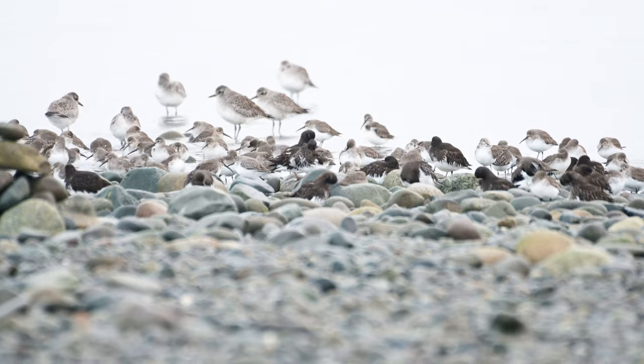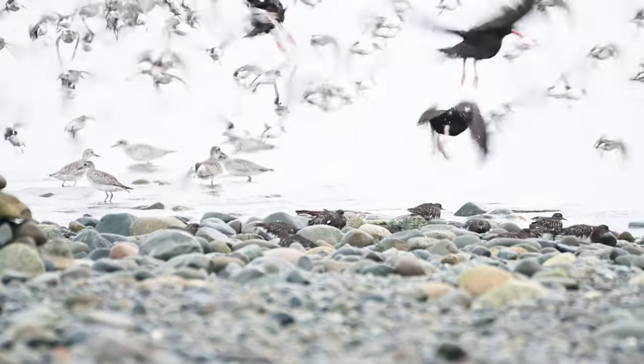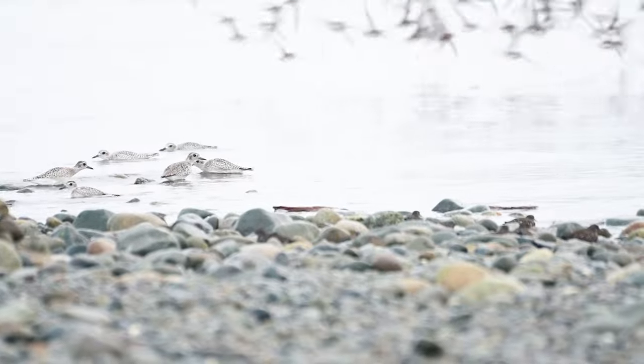But then I heard a whoosh right beside my ear. The dunlins exploded into flight, with the oystercatchers tailing behind, the turnstones hit the dirt, and the plovers squatted into the water. A falcon had attacked the group on its morning foraging run.